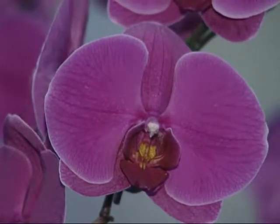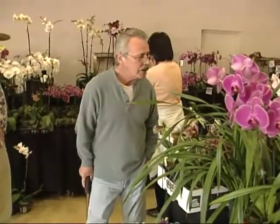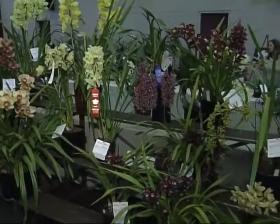Orchids were everywhere, to look at, to buy, to plant. The South Bay Orchid Society celebrated its 50th year with its annual orchid sale and show, and the competition was tough as always. Well, looks like I won an award here. I didn't expect to get it.